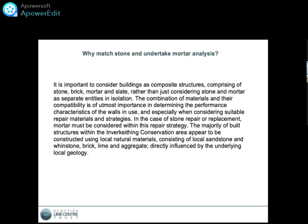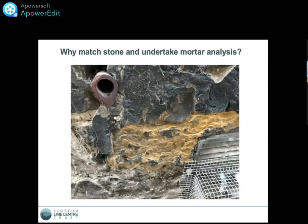But this is an example from Inverkeithing to go into some of the things that we saw there. So these have already been touched on. I'll go into a bit more about the geology and why these things happen. You can see here there is some really bad scaling going on with the stone, and there is also some cement pointing there, and you can see this dark crust. And here, this was just causing so many problems.